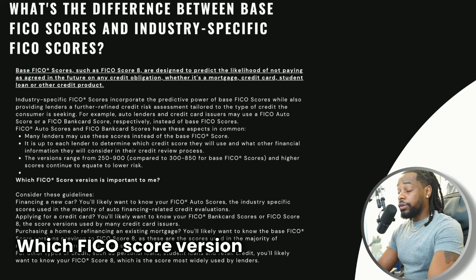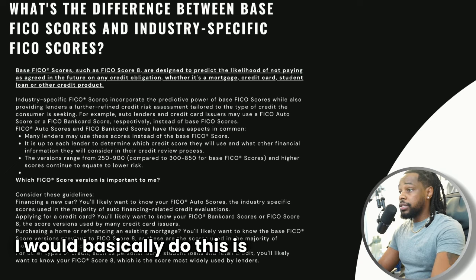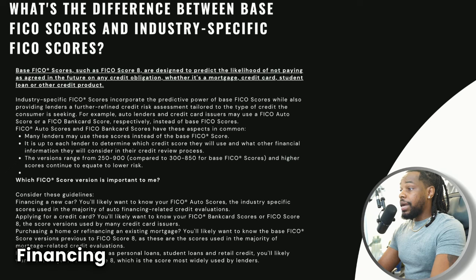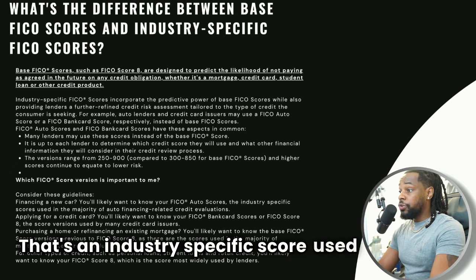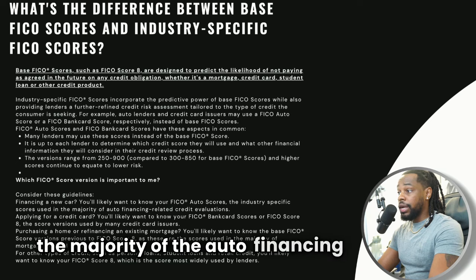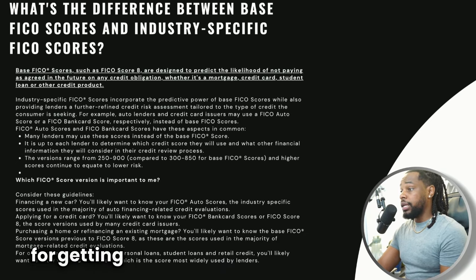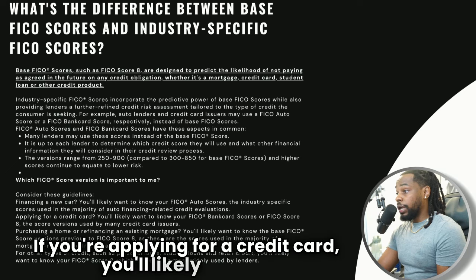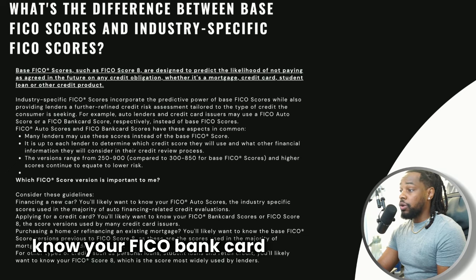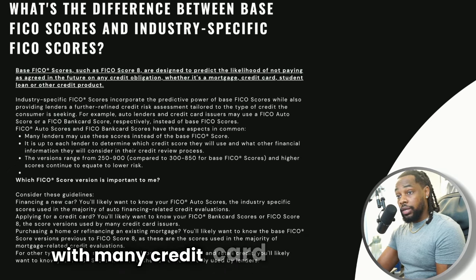Which FICO score version is important to me? And how I would basically do this is under these guidelines. Financing a new car, you'll likely want to know your FICO auto scores. That's an industry specific score used in the majority of the auto financing industry when they relate to credit evaluation for getting approved for a car loan. If you're applying for a credit card, you'll likely want to know your FICO bank card score or FICO score 8. That's the score version used with many credit card issuers.